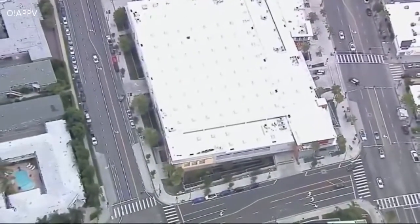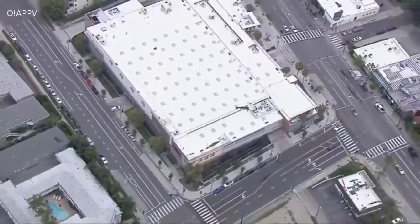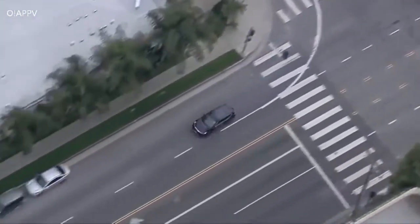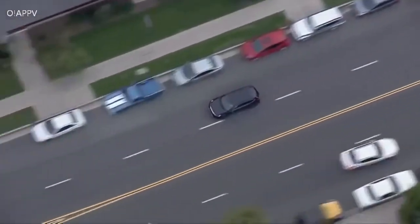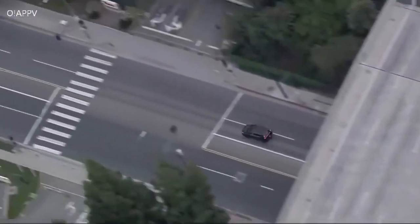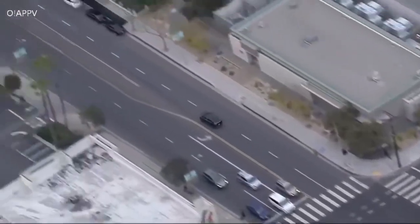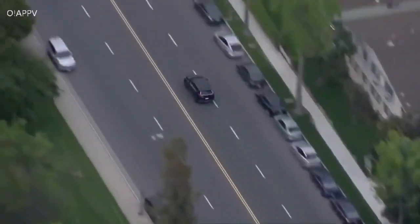Okay, just went into Ralph's. Just went into the Ralph's parking lot. He went northbound, went through there, northbound. Okay, northbound Hazeltine. Alright, going to pass underneath the 101 freeway, going underneath the 101. Alright, going northbound Hazeltine, doing 90 miles an hour here.